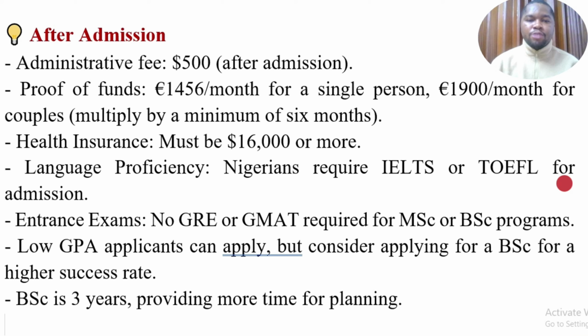Some other thing you need to understand there is that if you have a low CGPA from your bachelor's degree program, I encourage you to apply for bachelor's degree. However, you can give it a shot to apply for master's degree, but to increase your success rate, I encourage you to apply for bachelor's degree program. Also know that in Iceland, the bachelor's degree program is 3 years, giving you enough opportunity for you to sit down, study very well, and plan yourself, especially after graduation.